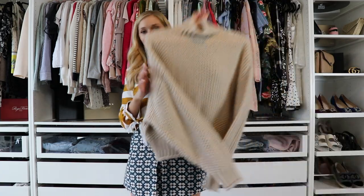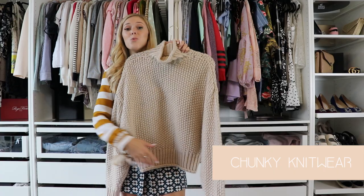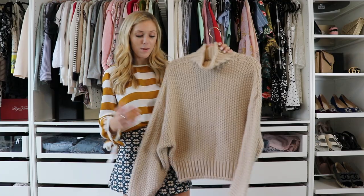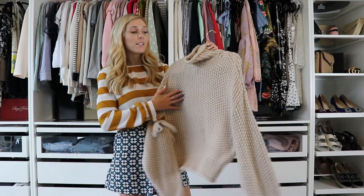Next is a chunky knit. So when it gets cold outside, we all want something comfortable but cute to go out in for dinner or work or whatever it may be. And I definitely think a chunky knit is a good option. This is actually from H&M.